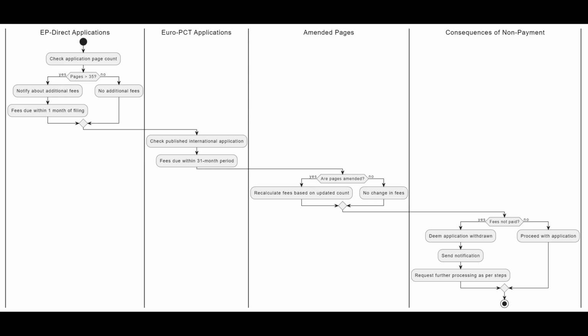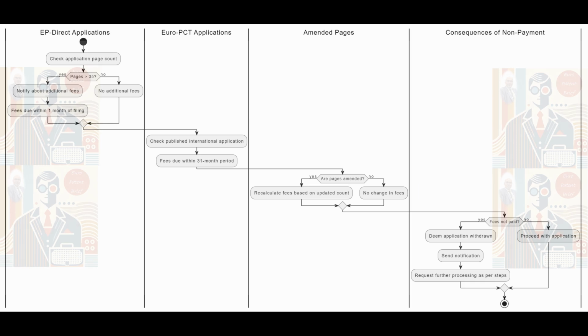For Euro PCT applications, the additional fee is payable within the 31-month period, based on the international application as published. Pause here. How many pages does your application have? Have you accounted for everything correctly? If your application includes amendments, at the time of entry into the European phase, the additional fee will be calculated based on those amended pages.